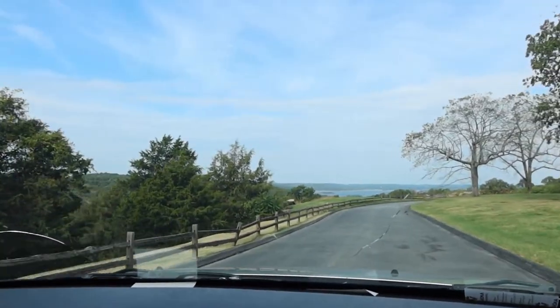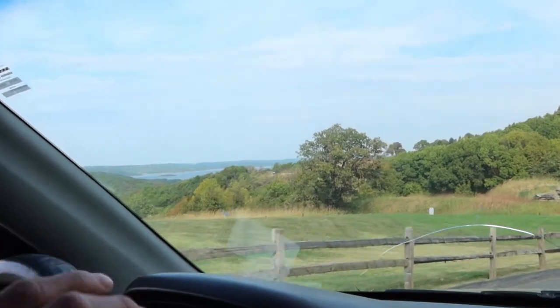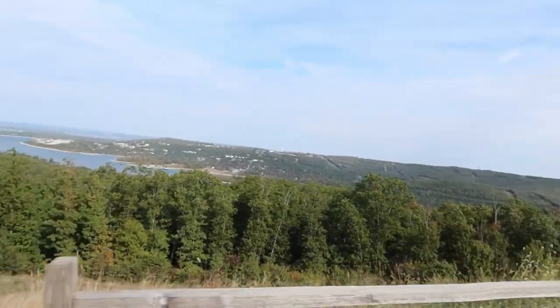We got to see it from just driving through very quickly, but the girls were hungry, so we headed over to the other side, which is Big Cedar Lodge.